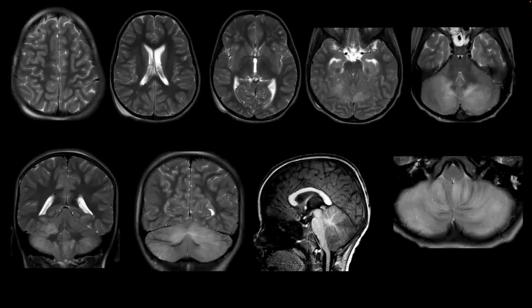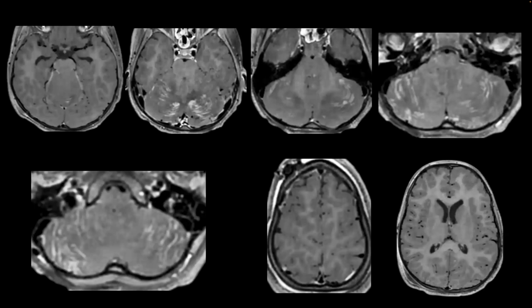On the T2s, again, the posterior fossa demonstrates these edematous changes, effacement of the cisterns, narrowing of the cervicomedullary junction, some mass effect on the fourth ventricle and the dorsal aspect of the brainstem. Again, tonsillar ectopia down there. Post-contrast study, there is leptomeningeal enhancement along the bilateral cerebellar hemispheres, no supratentorial enhancement or abnormality, no cisternal enhancement.